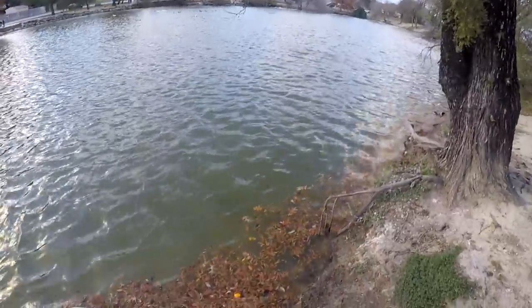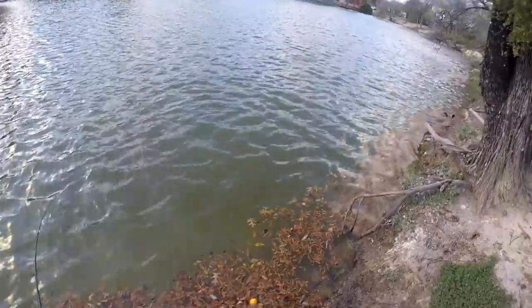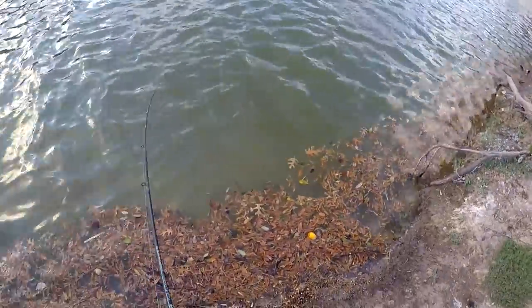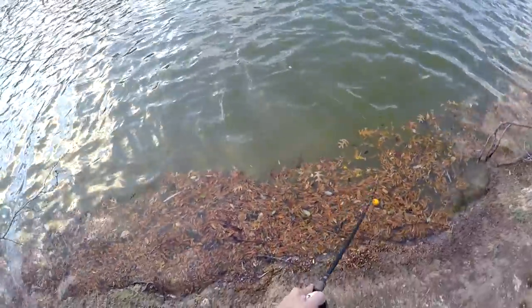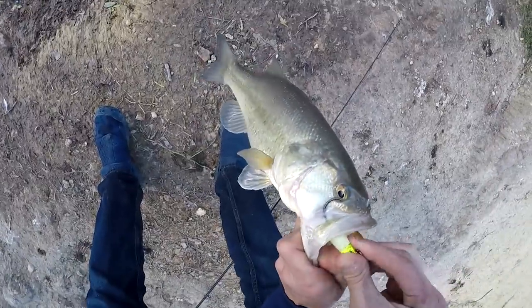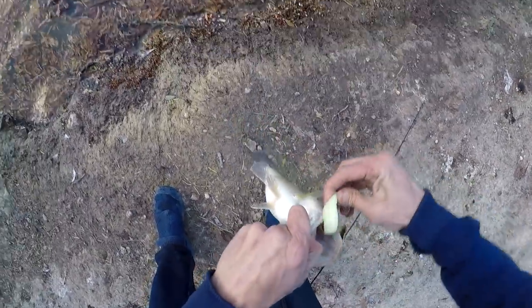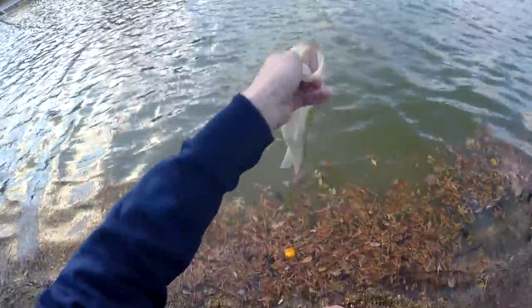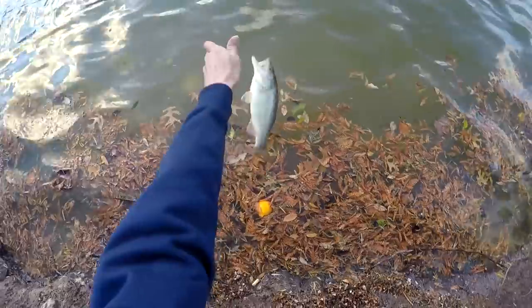Good fish. Yeah, not as good as I thought. Decent little dude though. That was cool. Take that out of this little duck pond for sure. A little fatty. Thank you.